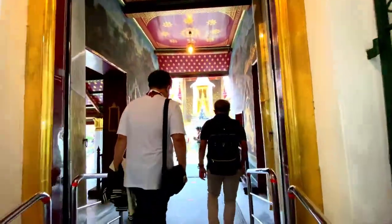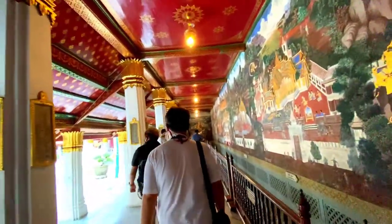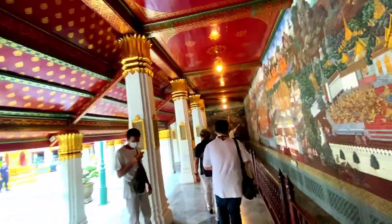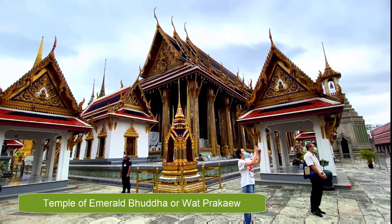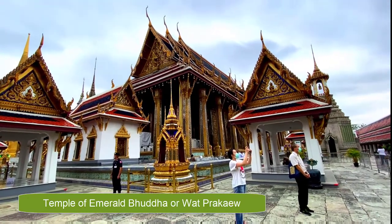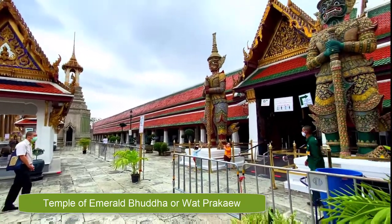Normally this place would be packed and full with tourists. So this is a really great opportunity for you to get to see a whole different sort of environment. But unfortunately today they are having a religious ceremony, so we are only allowed outside.